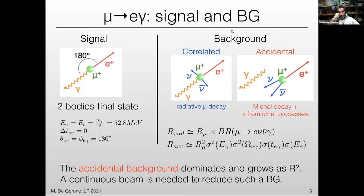Concerning the background, there are two sources. The first one is the so-called correlated one, which is given by the radiative muon decay, when the two neutrinos carry away a small quantity of energy. And the other one is the so-called accidental background, which is given by the superimposition of a positron coming from a Michel decay and a gamma coming from some other processes. If you make some calculation, you find that the accidental background is the dominating one because it scales as the square of the muon rate. And this means that a continuous beam is needed in order to reduce this source of background.